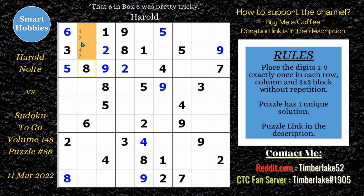And so he starts with the 4-7 here. He says, hey, don't forget about this 3-8, the 3-8 twins. So I'll make that a little bit different color. So you have the 3-8 right there.